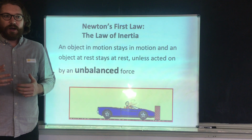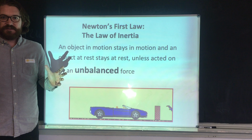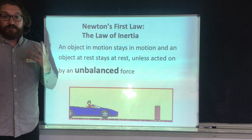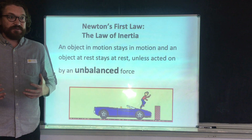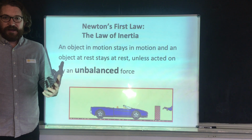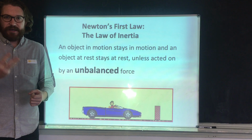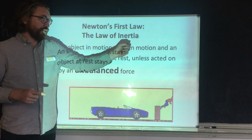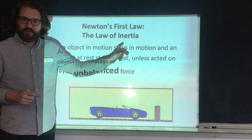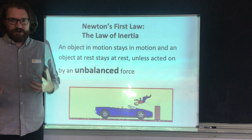Sir Isaac Newton is one of the most important physicists that has ever lived, and one of the reasons why he is so important to science and just the world that we have around us right now is that he came up with these three laws of motion that we're going to be looking at. The first one is his law of inertia, which is a word I'm sure that you've heard before. And I bet that you've heard these words somewhere in your life.